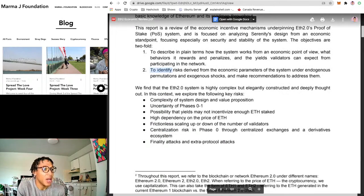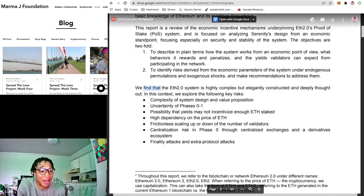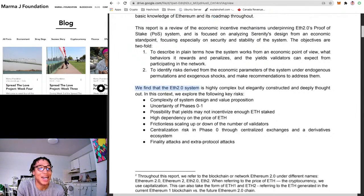Pretty straightforward. We find that ETH 2.0 system is highly complex, but elegantly constructed and deeply thought out. That's a nice sentence. I wish I could write like that. I mean, I do write from time to time. I don't enjoy writing though, but I like that sentence.